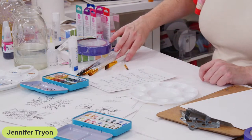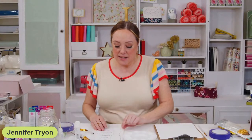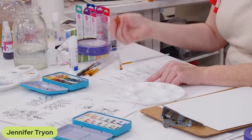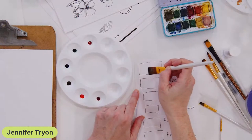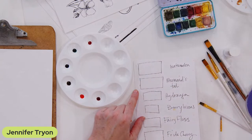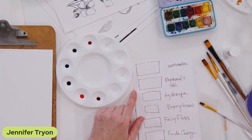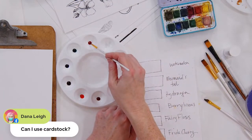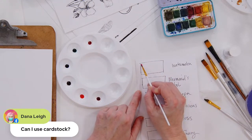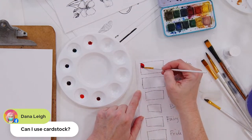Actually, you want to know what? Because these are such small dots, I'm going to take my very smallish brush. And what I'm going to do first with clean water with my flat brush is just add water to each of these, well, the first three squares. I don't want to get too ahead of myself because this is cold press paper, so it dries really fast. So I'm going to just take the very first one, watermelon, and just in the corner, I'm just going to add a strip of watermelon.